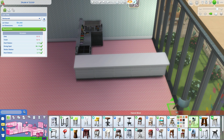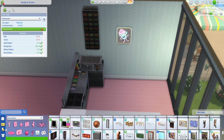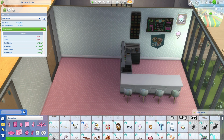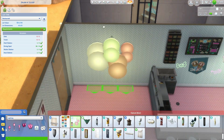I used a lot of things that I don't normally get to use just because they're kind of like ice cream shop items, and you don't get to put that in just every house that you build. Like pretty much this whole little wall over here is things that I never use. And those lights that are kind of like a kid's room, I thought that it was really cute.